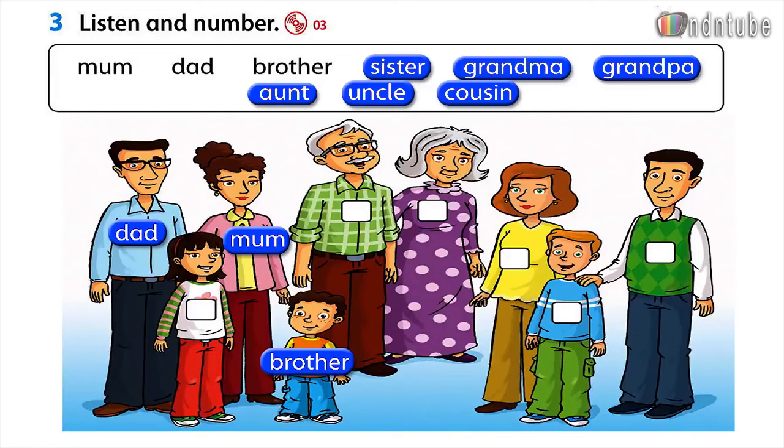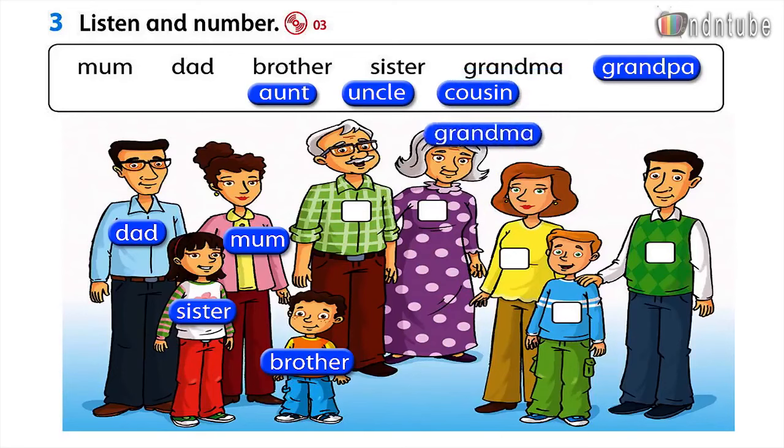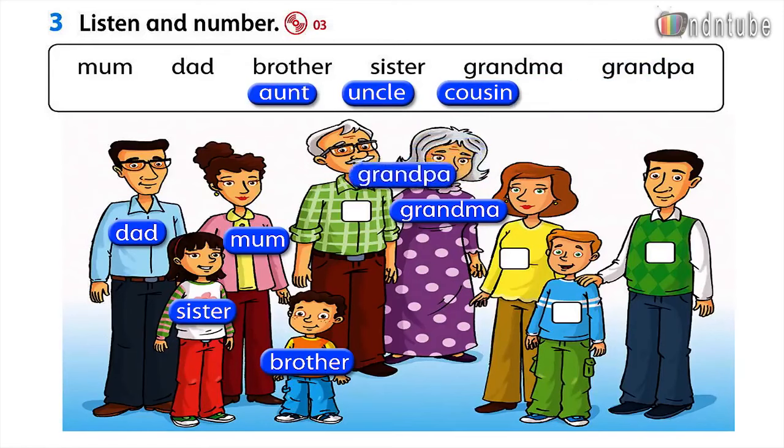4. This is Rosie. She's Billy's sister. She's got brown hair. It's straight. 5. This is Rosie's grandma. She's got white hair. 6. This is Rosie's grandpa. He's got short white hair.